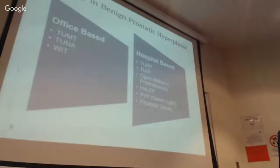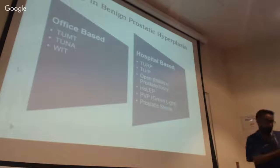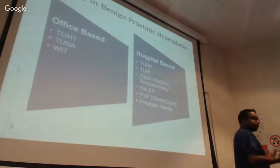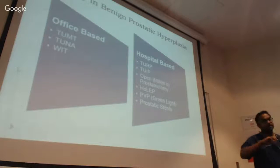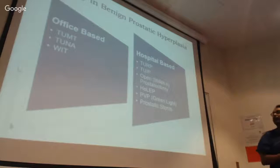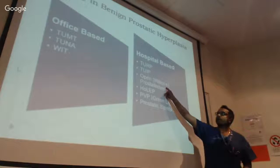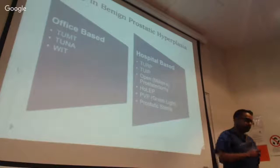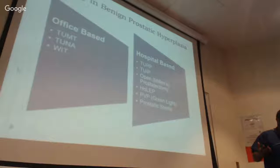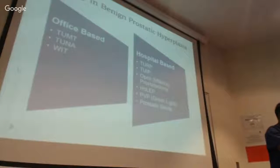And a lot of these, I think some of them, have good evidence base, like HoLEP. HoLEP is using a contact laser, and it removes the prostate tissue, basically replicating an open prostatectomy. And then you have all these different types of lasers and stents, where all their function is to remove the bulk of the tissue that is blocking the urethra. It's not cancer. It's just a purely mechanical operation.